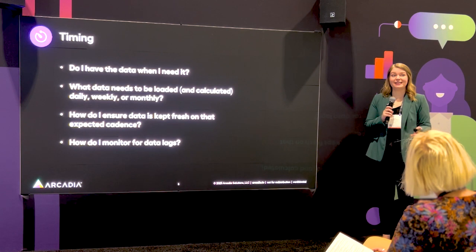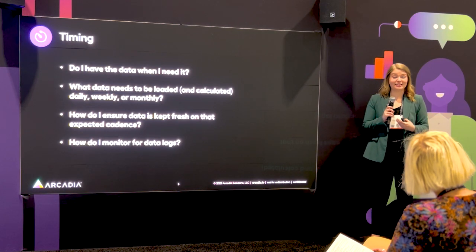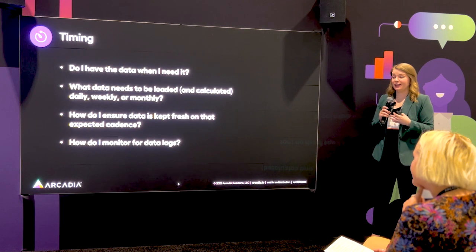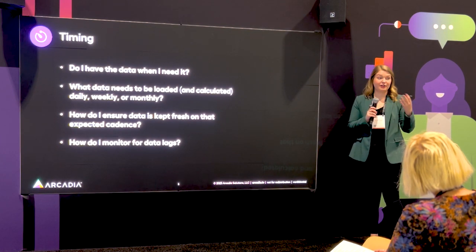We also think about the timing of data. And this is both when am I getting it, and is that aligned with when I intend to use it? What do I need to calculate with that data when I have it? What is the frequency on which I'm doing that? I might get data daily, for example, but calculate quality measures once a week.